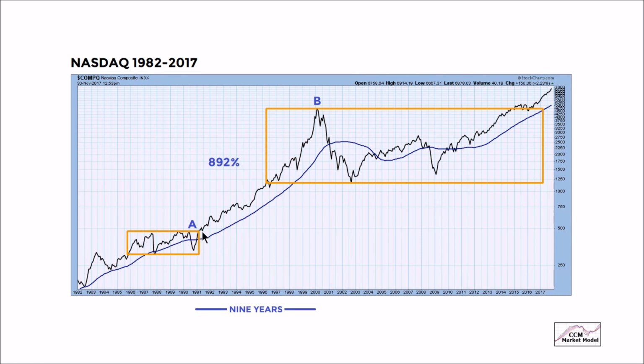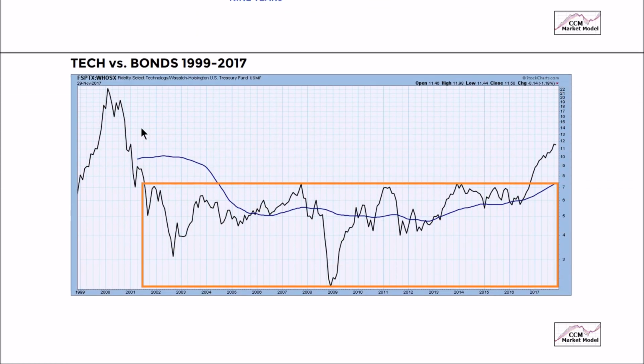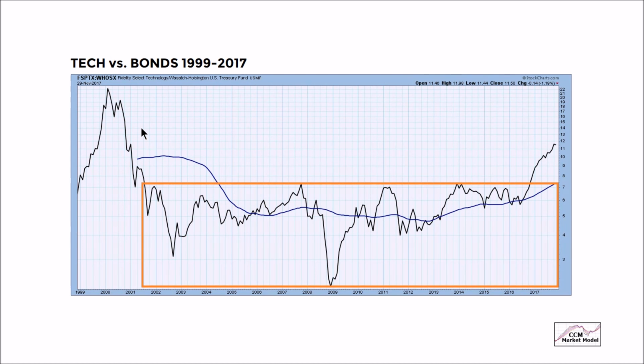After this bullish breakout here, the Nasdaq Composite Index, we didn't need to own the latest and greatest technology stock. If we just held the index, the entire diversified index, it gained 892% from point A to point B, and that rally lasted 9 years. Obviously, this consolidation is much, much longer than this period of consolidation here.